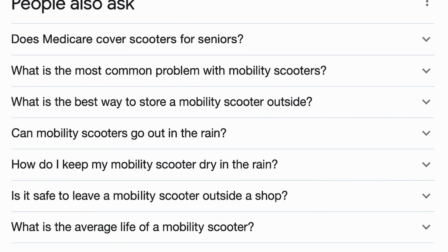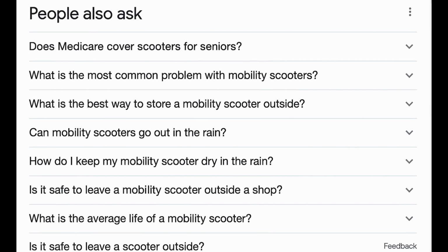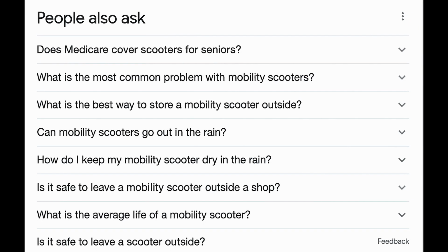Today I'm answering the most frequently asked questions about mobility scooters, the ones people are asking about on Google. So let's dive in. Here is a screenshot of the most frequently asked questions that I found on Google regarding mobility scooters.